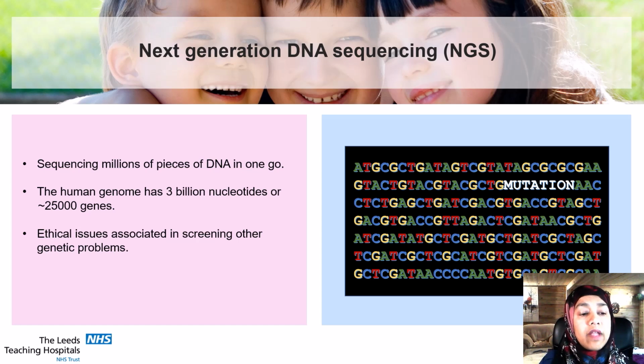However, the human genome is enormous, and reading all 3 billion nucleotides or all 25,000 genes routinely for many patients is still very time consuming and expensive. There are also ethical issues associated with genome-wide screening because it can uncover other genetic problems that were not the target of the original investigation. So there was a need to develop a quick, cheap method that would only target the regions of interest and could act as a first point of screening for AI patients.